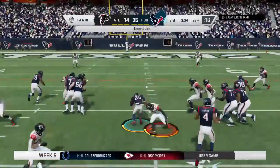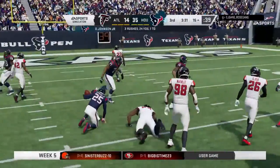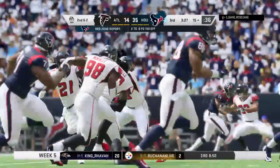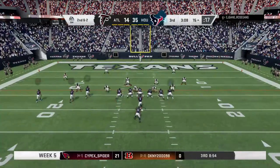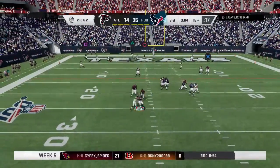The first down carry here for Johnson. This will be stopped about 2 yards shy of the marker. 8-yard gain, 2nd and 2. A lot to praise on this drive, obviously. I know you're seeing what I'm seeing. Those guys up front, they're getting it done. It doesn't matter what play is called. They are handling their business at the line of scrimmage.